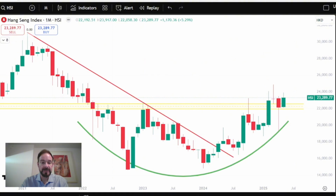3-year bottoming formation in the Hang Seng index, officially done in the month of May. We closed above it. Now, it would be nice to confirm it because we closed above it here. But again, higher close in May. Highest close since January 2022. Strong buy signals in the Chinese market. Have an eye on the Chinese stocks. Have an eye on the Vietnamese stocks. 2 markets that look really, really good.